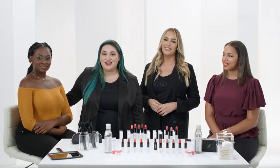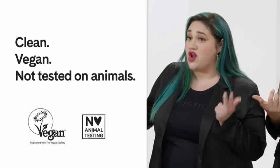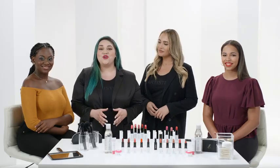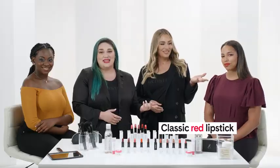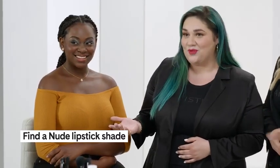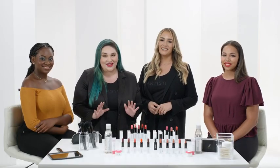Here's where I think Artistry's Go Vibrant Lipstick's broad palette of bold colors really wins. Not only is this formula clean, vegan, and not tested on animals, it is nourishing, hydrating, and has intense color payoff. Whether you want to achieve a classic red lipstick makeup look or find a lipstick shade to go with a bold pop of color, there is a universally flattering shade for all here.